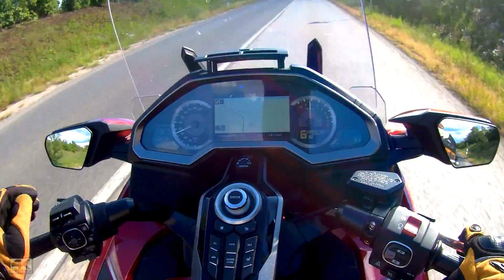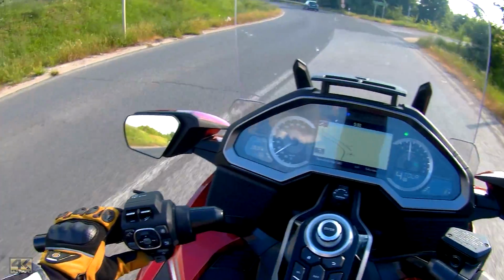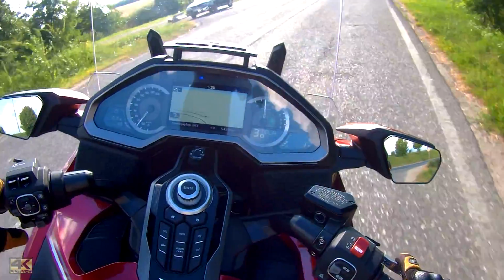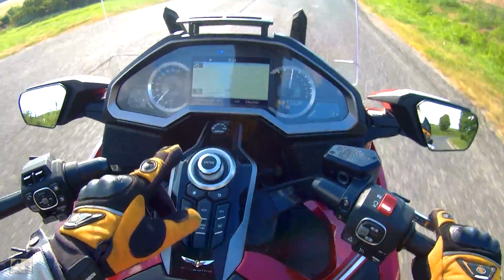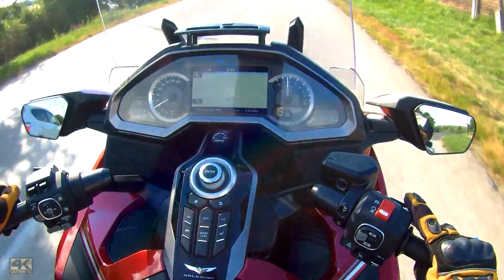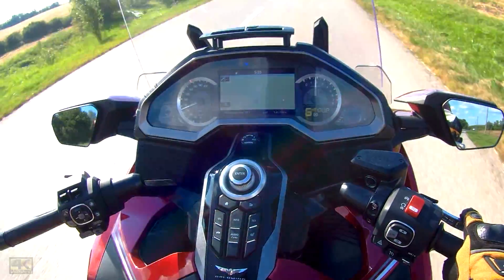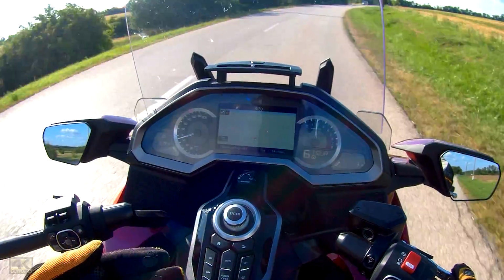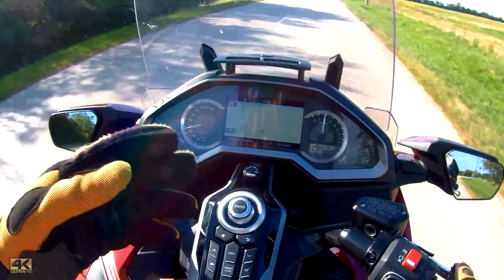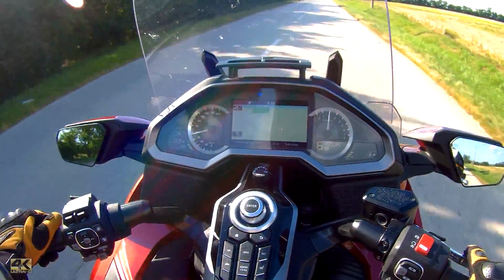The traction control, the throttle response, and even the suspension is changing, because the preload can be changed in standstill position from the central menu, but when we are changing the 4 different modes, then the other habits of the suspension are always changing, so softer or more sporty and things like this. So the whole bike is really changing when we are changing the modes.